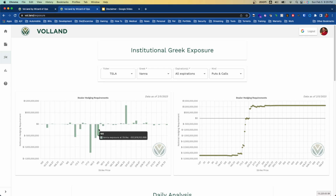Now down below, we can see strikes 185, 183, 180. It's weird that it does that, but it does that for some assets, in particular Tesla. I'm not quite sure why, but we can see it's negative Vanna, which means as IV rises, and we assume IV would be rising if the asset's dropping towards this price, dealers will actually have to buy. So this will actually act as a repellent based on the IV changes here.